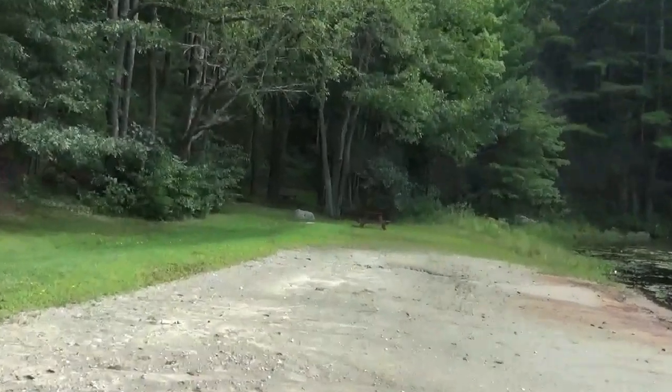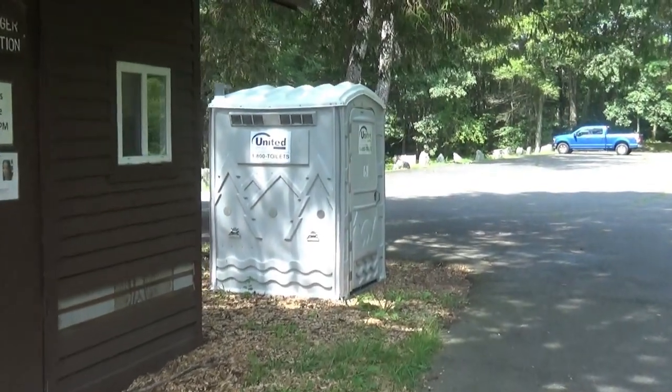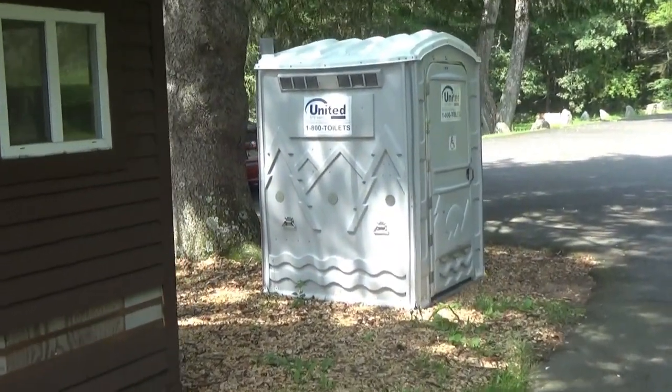More picnic tables over there. Looks like we have an outhouse. Well, that's good.